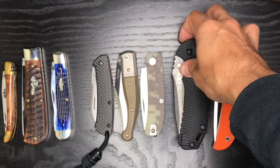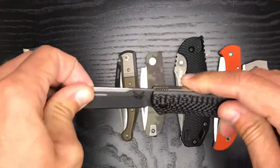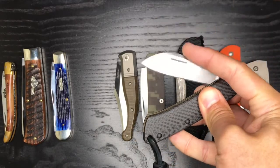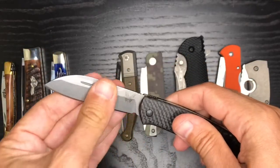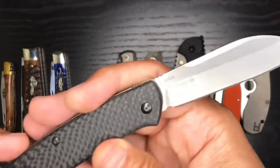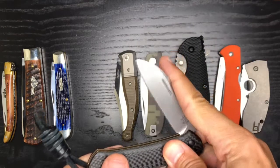And then lately, guys, the companies have started to make these more modern traditionals. The Benchmade Proper, slip joint knife, non-locking. Just a classy little knife, easy to manipulate with one hand for the closing. So there's Benchmade's take on the modern traditional, carbon fiber, steel liners. S90V steel, really nice knife, really light, easy to carry.